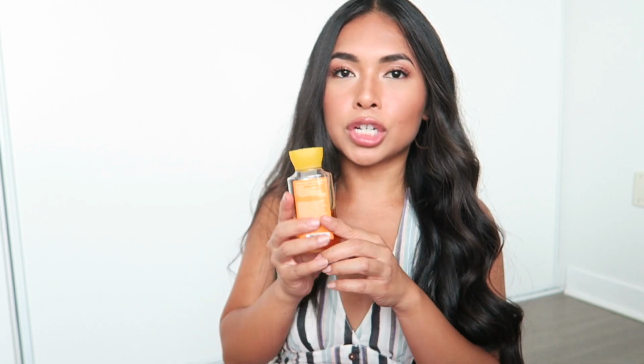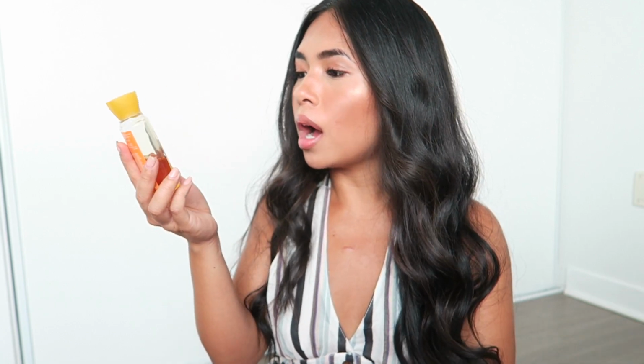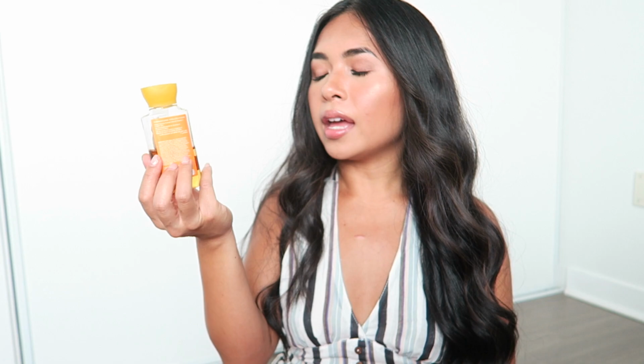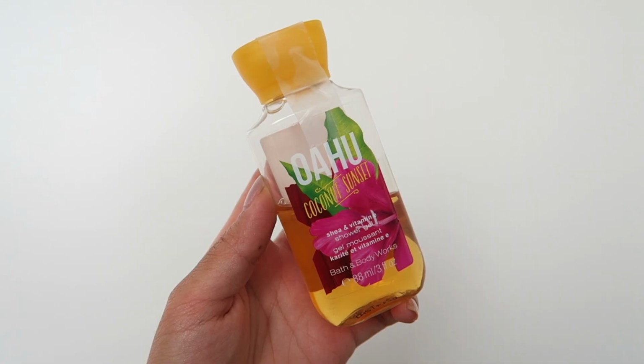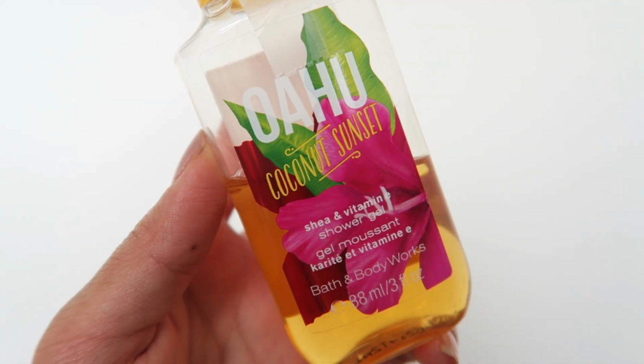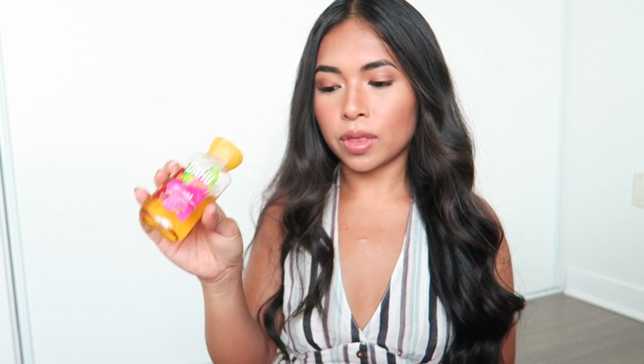All right, so the hotel that we stayed at actually gave us full-size shampoo and conditioner bottles to use throughout the week, so I knew I didn't have to bring any of that. But I just brought this little shower gel here, and this is Oahu Coconut Sunset. This also smells really good, by Bath & Body Works. It's just a travel size, and my boyfriend and I both used it, and we pretty much used just half of it. It has shea and vitamin E in it, which has healing properties and intense moisturizing properties, so this was really good.